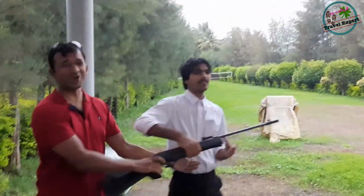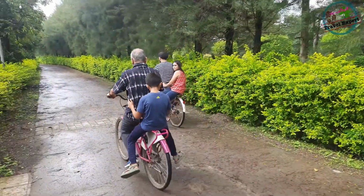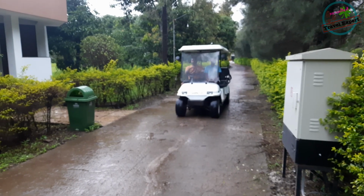And for me, the highlight was definitely the rifle shooting. You could also choose to cycle between the different locations, but for me, the electric cart was a better option. So this resort also has a golf buggy or an electric cart to take you around or drive you through different places. So we've just come back from the rifle shooting and we are heading off now to the recreation center for a game of table tennis using this golf cart.